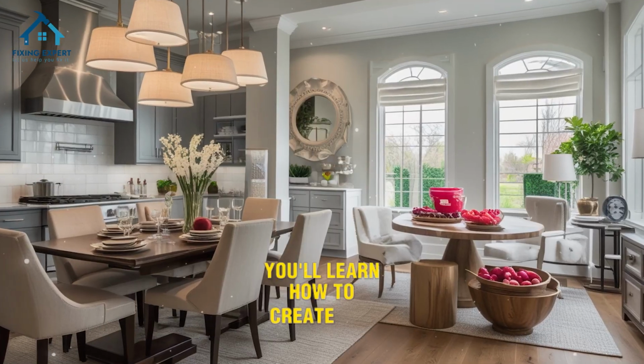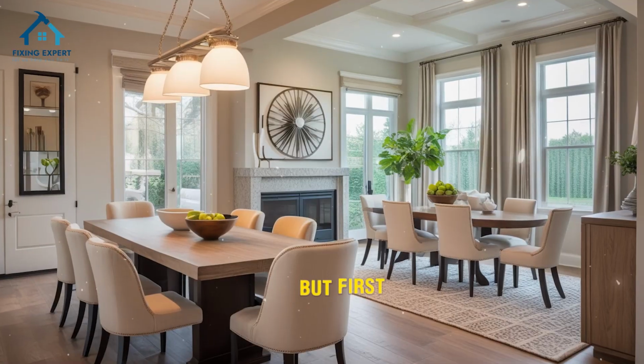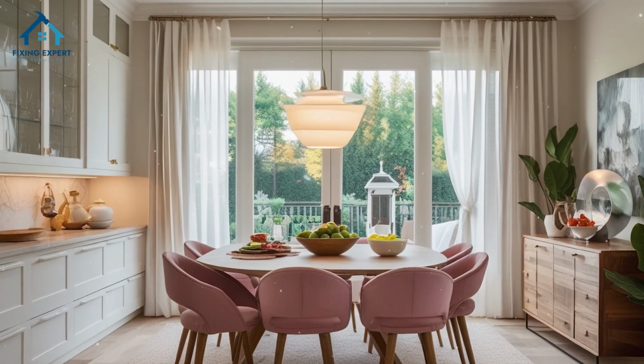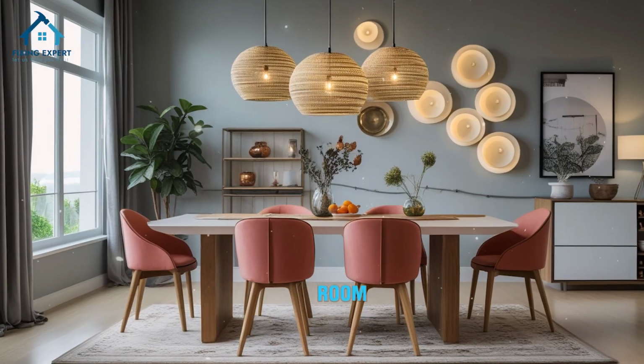You'll learn how to create perfect lighting in any room and arrange furniture like a pro. But first, tell me which of these repurposing ideas surprised you the most? I still can't believe how good those mixing bowl lights look in my dining room.